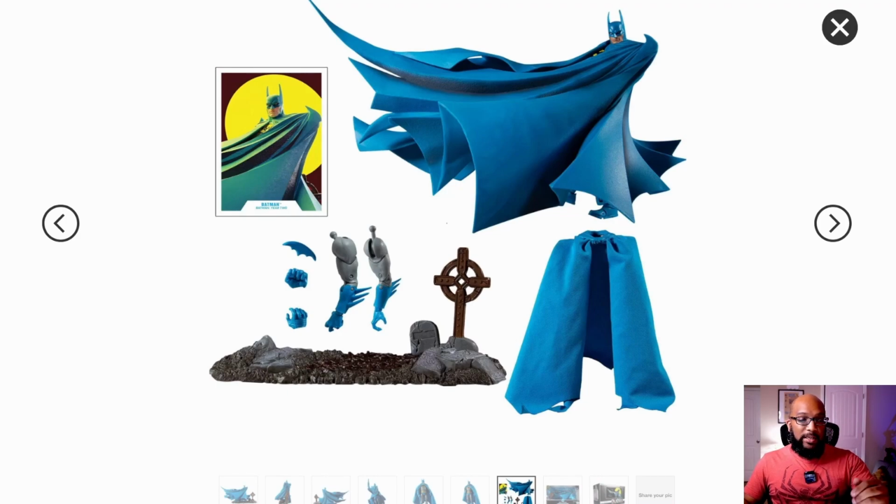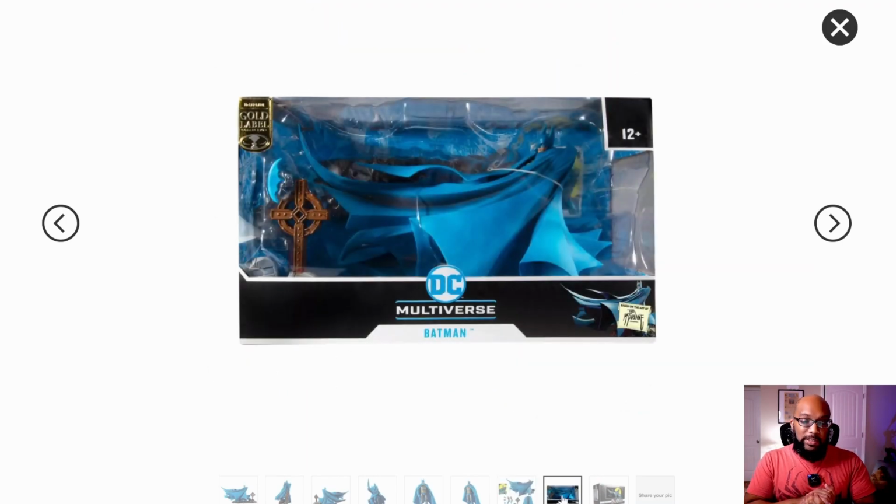So take a look at some of the accessories that you get here. You get those interchangeable arms. You're going to need to take those off if you want to switch over the capes. And then you get the diorama, batarang, a couple of interchangeable hands, and here's what the packaging looks like.